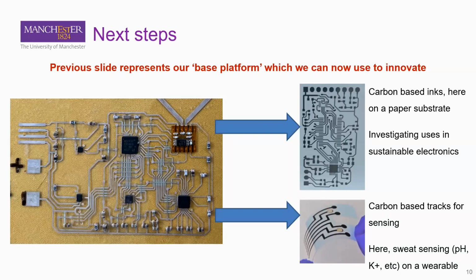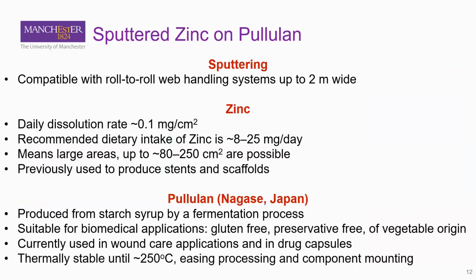Like everybody, sustainability is an increasing part of our agenda. At the moment, we're using silver on plastic. It's not up there in terms of sustainability. And we're really at the point of just starting this journey. So that's what we're doing in this paper that's in the proceedings, just looking at a few different options for what we can do. From the slide here, we've got carbon on paper. In this particular work, we were looking at doing zinc on Pullulan. And this is just us exploring the design space, seeing what might work, what might not work.